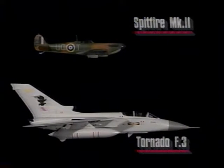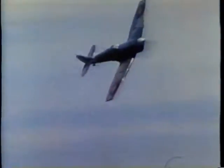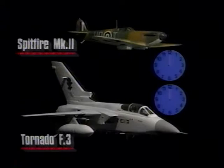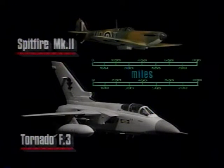The Tornado is a very different aircraft from its historical antecedent, the Spitfire. The Spitfire Mark II was a much smaller aircraft, weighing only 5,700 pounds, compared to the 47,500 pounds of the Tornado. The Spitfire was powered by a Rolls-Royce Merlin engine, giving it a top speed of 355 miles per hour. The Tornado's two Rolls-Royce turbojets give it an effective top speed of about 950 miles per hour. The Spitfire had a combat endurance of less than an hour, while the Tornado can operate for over 2 hours on internal fuel and over 10 hours with the aid of aerial refueling.